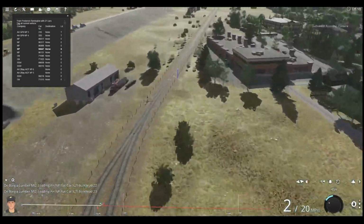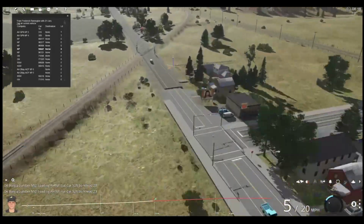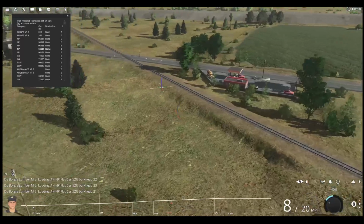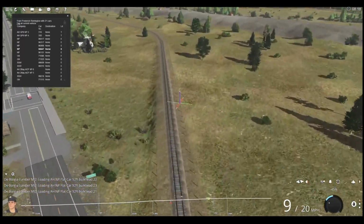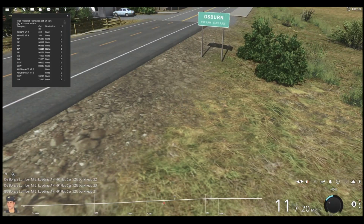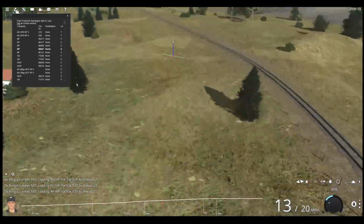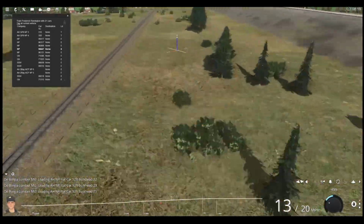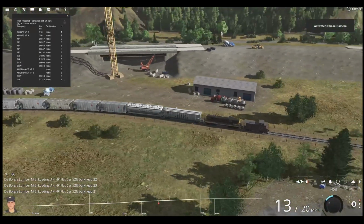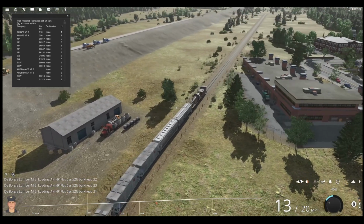This is the cement for the construction of the freeway. Cement always gets dropped off in Osborne, Idaho. Osborne, Idaho. Elevation 2,500, population 1664. This way we're going to get another caboose back into Wallace. That'll probably be very useful.